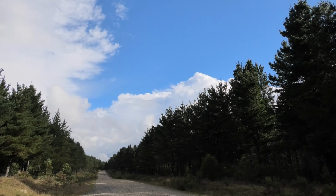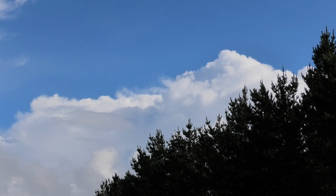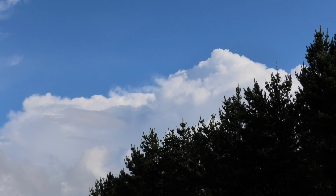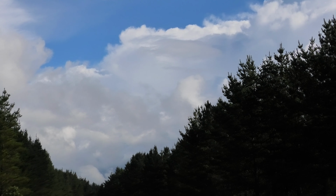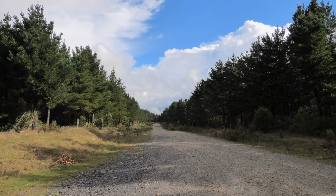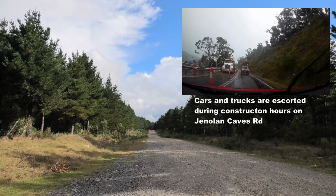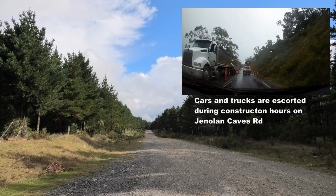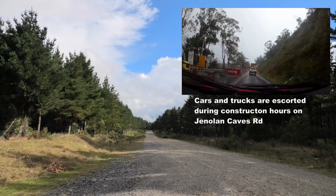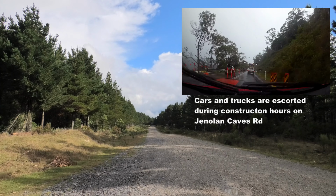But yeah, you can see there's bigger clouds. It's actually quite pleasant here at the moment with the sun out. It was a bit of a drive getting up here. Got stuck behind 2 semi-trailers on Jenolan Caves Road at Hampton, between Hampton and Ducknell Road. It's just an absolute disaster. At least they're finally starting to work on getting that section of road repaired.